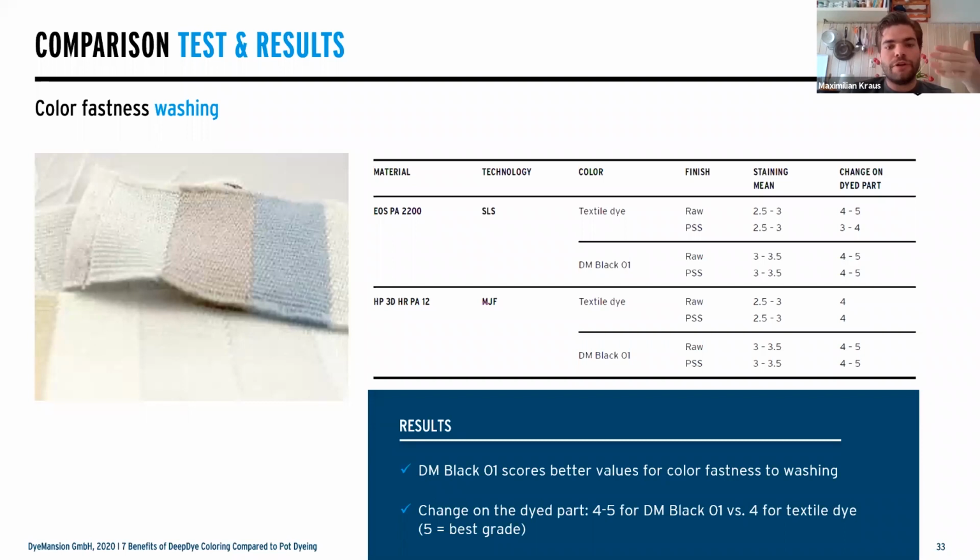And you also measure how much of the dye stuff is absorbed by the textiles that have been in the dye bath as well. So these values that you generate are then being transferred into grades, and these grades can be found on the rightmost column. And as we can see, if we look at the DM Black 01 part of it, we always reach grades of around 4 to 5, while for the textile dye, we also reach grades of 3 to 4. And what has to be said to these grades is, the higher the number, the better the result, meaning that there is just a little change in terms of color. If you would have a value of 1, the change in color would be very big.